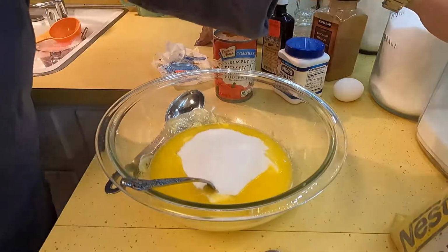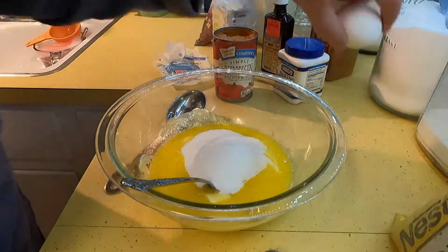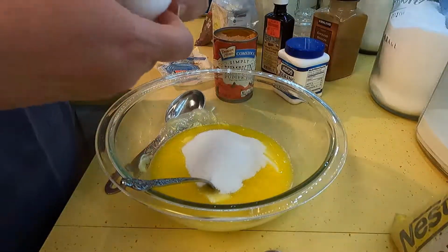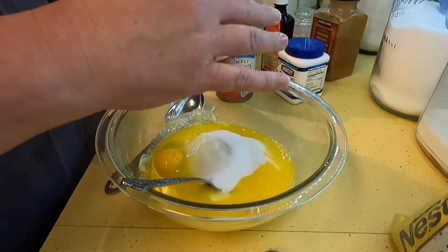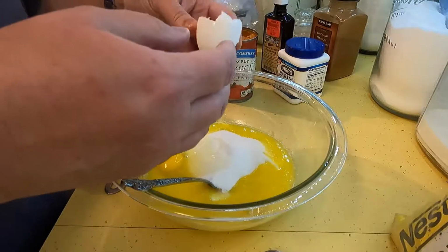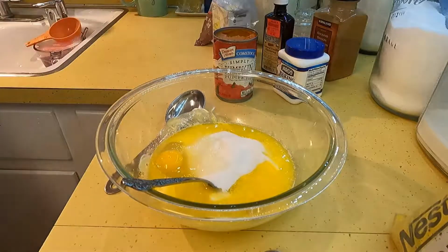There's that part. And then I'm going to need 1 egg. I normally do it one-handed, but I don't know why I didn't this time. And I'm going to go ahead and throw this in the trash so that I do not make a mess and wash my hands.